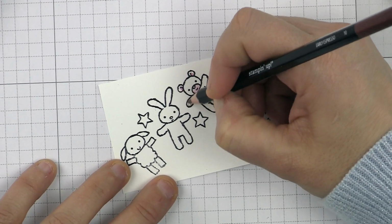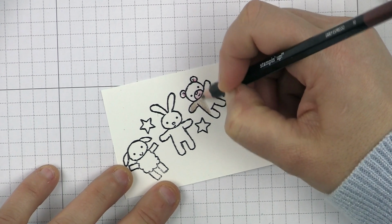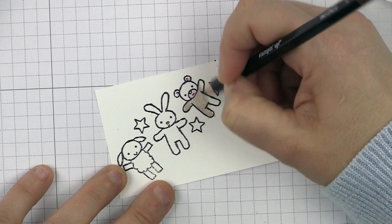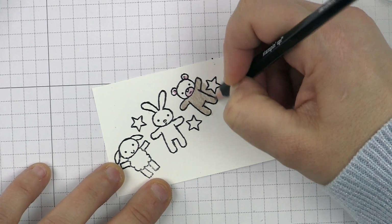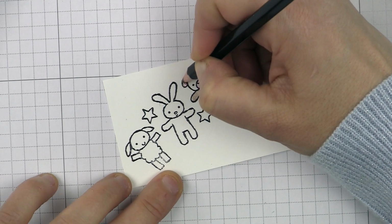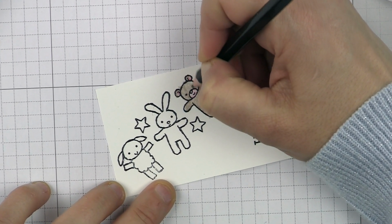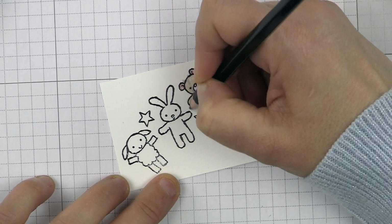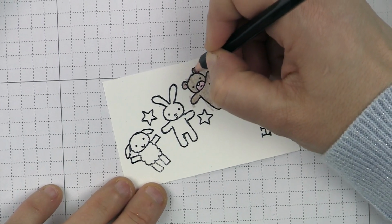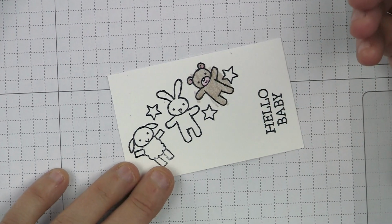Now the idea is that if I add my pink first, then I'll know it's there and I'll work around it, because a lot of times when I start coloring, I just go for it and then it's like, oh man, I just colored his face all one color brown and I forgot to leave room for my pink. So by adding your pink first, it gets that out of the way, so you don't forget and you can see it.